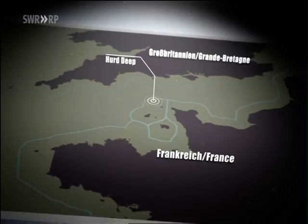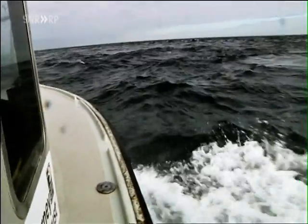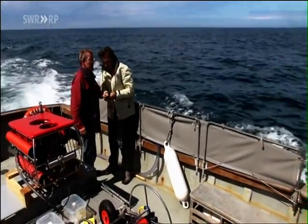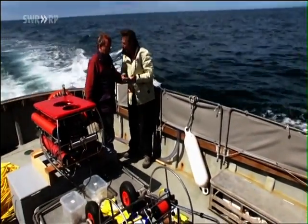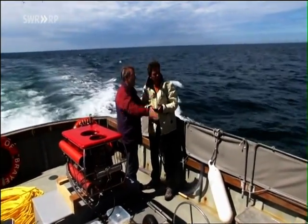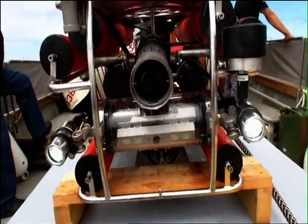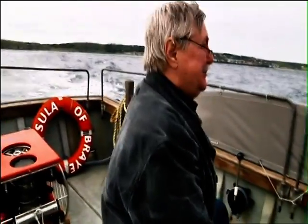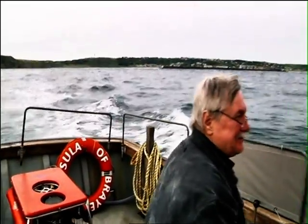We have chartered a boat. Herd Deep is approximately 10 nautical miles northwest of the Channel Islands, Alderney. A small submarine is supposed to provide us with video images. The unit is almost impossible to maneuver because the English Channel is known for its strong currents. The Greenpeace activist Harold Zindler is on board.